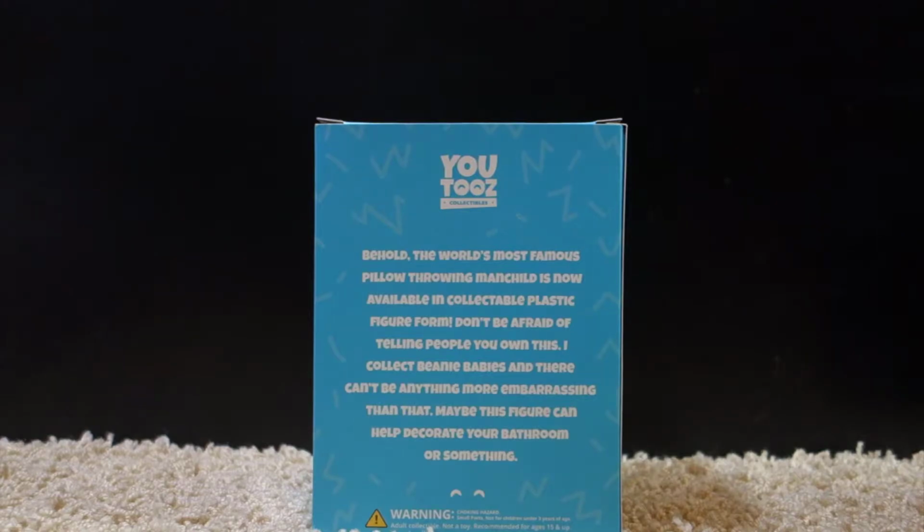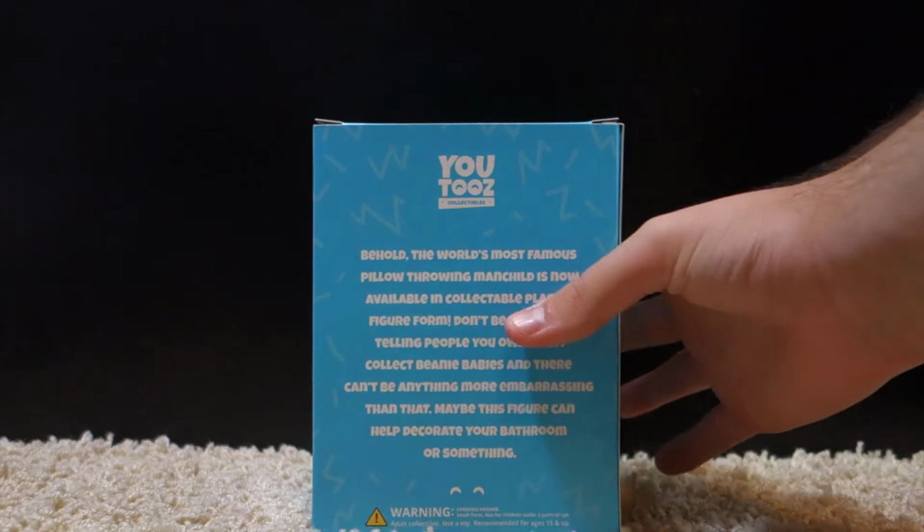Basically, the description says, "Behold, the world's most famous pillow-throwing man-child is now available in collectible plastic figure form. Don't be afraid of telling people you own this. I collect Beanie Babies, and there can't be anything more embarrassing than that. Maybe this figure can help decorate your bathroom or something." So I guess maybe this is supposed to be Chadtronic saying the description, since it's in the first person view.